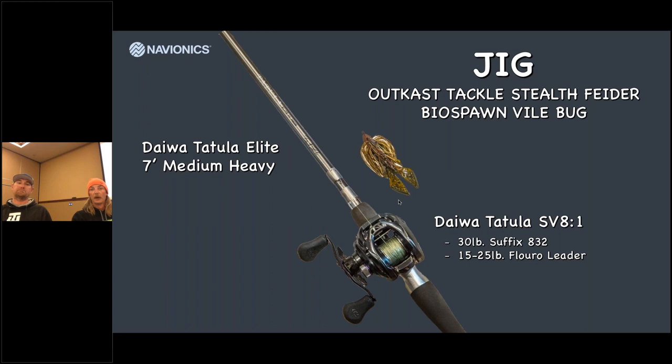This jig, we spent a lot of time getting this thing right. There's something about tungsten. It flat out will get you more bites than anything bottom contact. Like, I feel like on a swim jig, it doesn't matter much because you're keeping it up, but anything that's bottom contact, I feel like tungsten's going to get you a lot more bites. We won't flip a lead Texas rig anymore. So tungsten made a big difference.